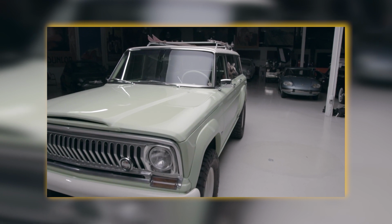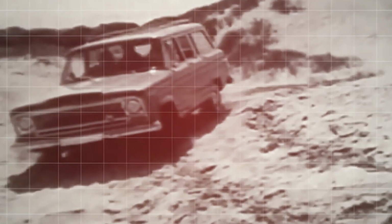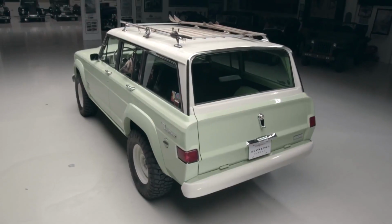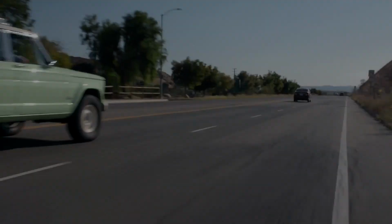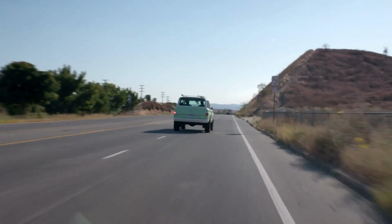It was supposed to replace the old Willys wagon, but it ended up doing much more. Think of it as the first SUV that didn't make you choose between toughness and comfort. It had a 3.8-liter Tornado engine, options for rear-wheel or four-wheel drive, and get this, even an automatic transmission. That was a big deal back then. It felt more like a family car, but it still had that off-road bite, a total game changer.